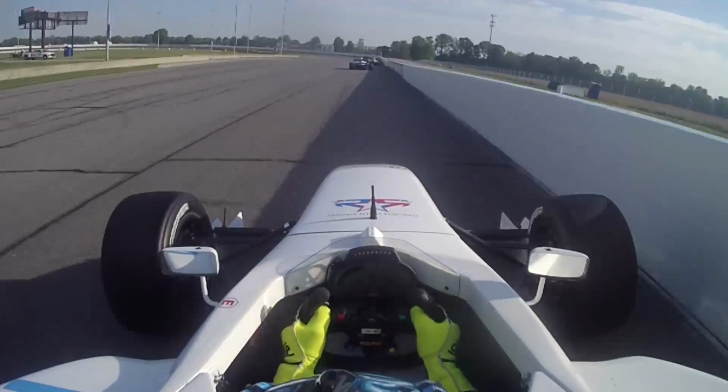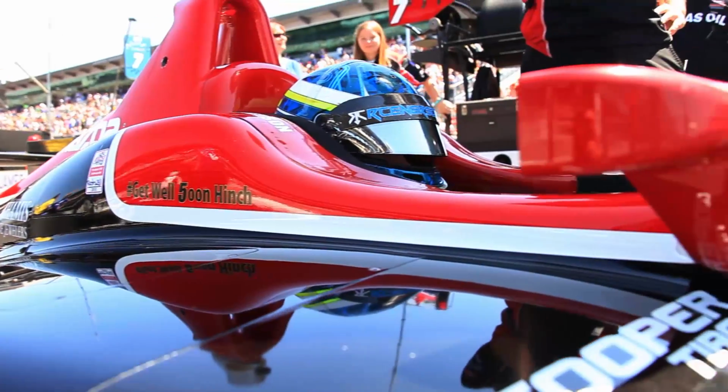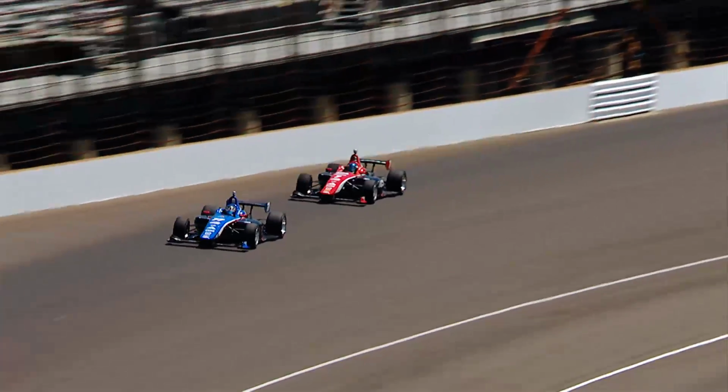So you're right up against the wall on entry, right up against the wall on exit. You have to have a good car, so feedback to your engineer is key. On an oval, if the car's loose, come in, you got to make a change to get it better. It's definitely a challenge. It's an iconic place. Definitely getting used to running in traffic in the turbulent air is very, very difficult.